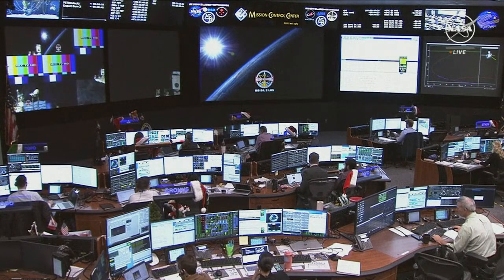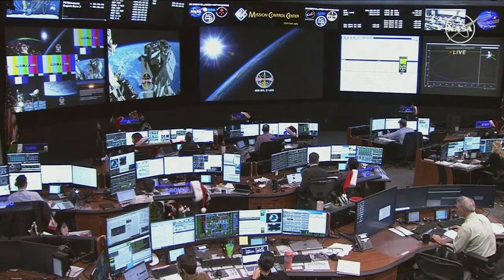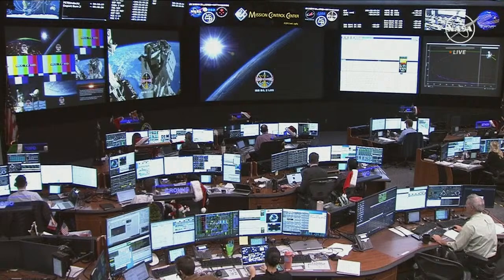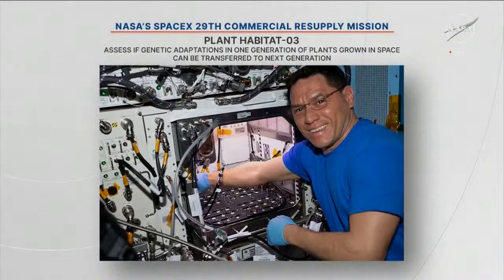Among that research and return cargo are samples and hardware, as well as data from some completed investigations, one of which is the Plant Habitat 3 investigation. This investigation assesses whether genetic adaptations in one generation of plants grown in space can transfer to the next generation. This is one of the first multi-generational plant biology studies in orbit.